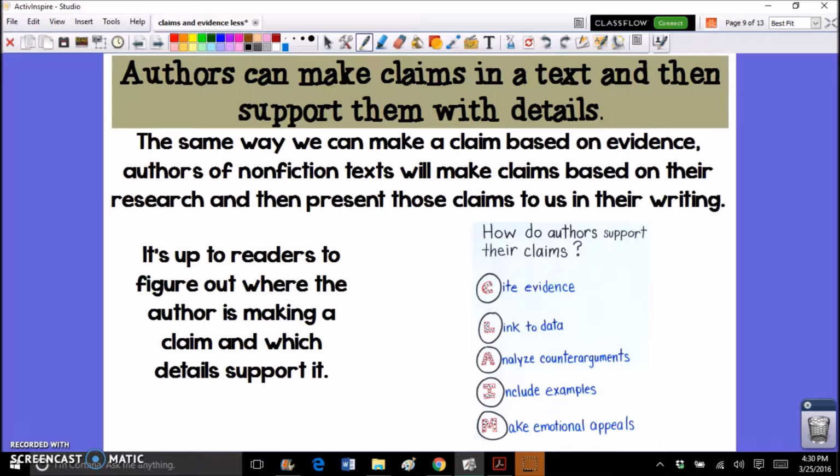All right, so for the last few slides, we've really been talking about ourselves as readers making claims. Now, when we're reading a text, an author can also make a claim within a text and then support it with details. So the same way we're making a claim based on evidence, authors of nonfiction texts are going to make claims based on their research, and then they're going to present those claims to us in their writing. It's up to us to figure out where the author is making a claim and which details they're using to support it.